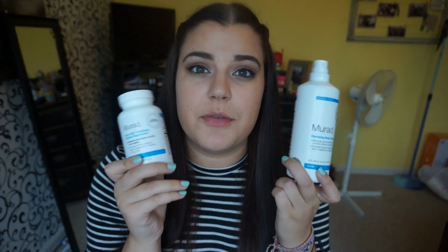The next 2 things I have that are kind of fashion and beauty related are actually skincare. And these are 2 things that go together. This is by a brand called Murad, I believe is how you say it. And this here is the Murad Pure Skin Clarifying Dietary Supplement. This is like a vitamin that you take that helps out your skin. And then this is the Murad Clarifying Body Spray. This stuff is amazing. I think I'm almost already out of it. But these 2 together have kept my skin looking so good this month.